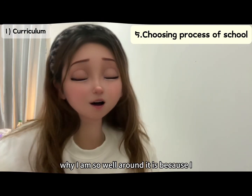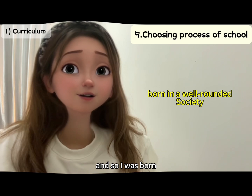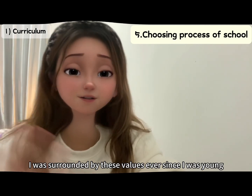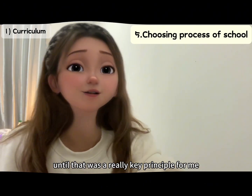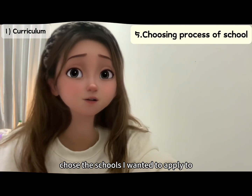And actually the only reason why I am so well-rounded is because I grew up in an IB system, and so I was used to doing all those different community services and community work outside of school. I was surrounded by these values ever since I was young, and so that was a really key principle for me. I think that was something I really took into consideration when I chose the schools I wanted to apply to.